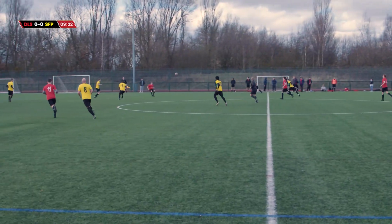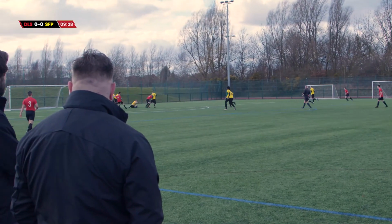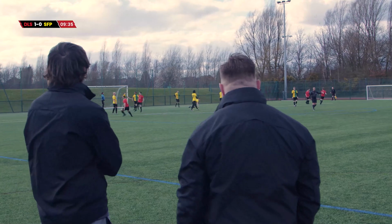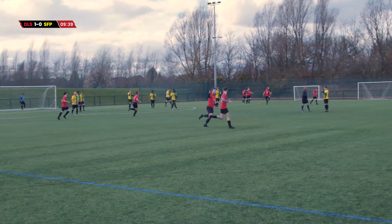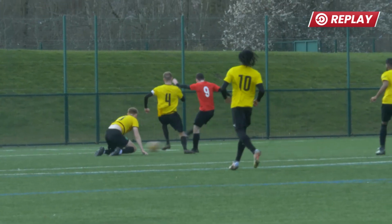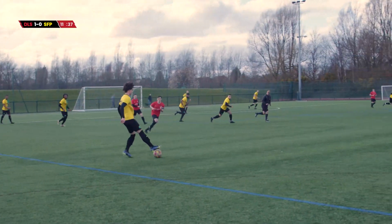The keeper duly obliges and plays the ball out to the forward here, who just manages to get a nice little pass in, and the number 9's in here. Hobson tries to tackle him, doesn't get it. The shot's off the post, and the rebound is in. It's an early goal for De Salle. 9.5 minutes played, and that's not the start they would have wanted. Hobson trying his best to just nick the ball off the number 9, but he did well to shoot it across goal, and that's an easy tap in for the number 11, completely unmarked.